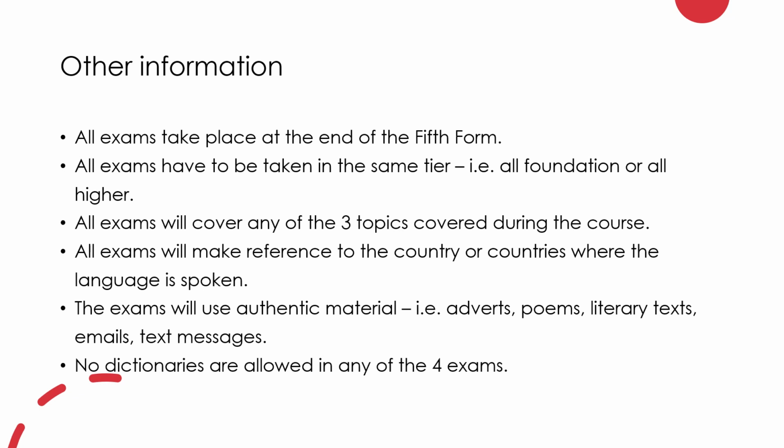And finally, information that you might be interested to know: it's a linear exam, so all exams take place at the end of the fifth form. All exams have to be taken in the same tier, and almost all of our pupils will sit the higher exam. All exams will cover any of the 3 topics covered during the course, and they will make reference to the country or countries where the language is spoken, and no dictionaries are allowed in the exams. However, you'll become familiar with using a dictionary during the course.